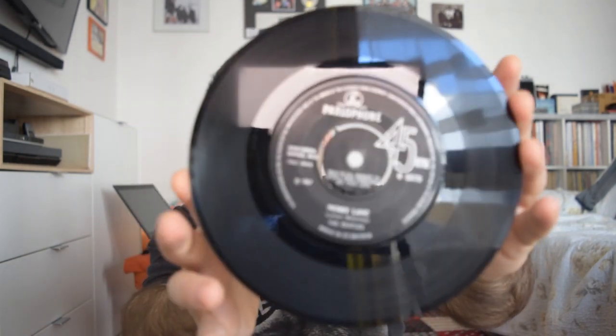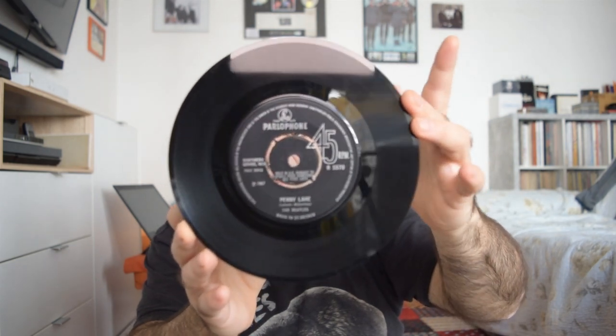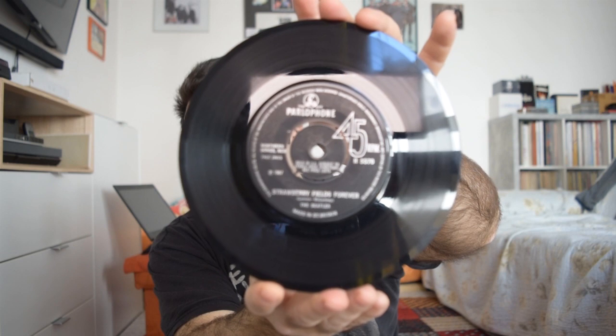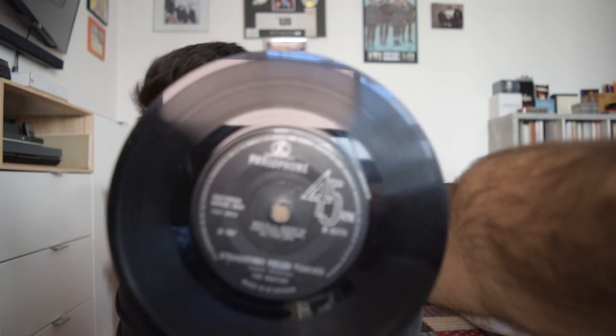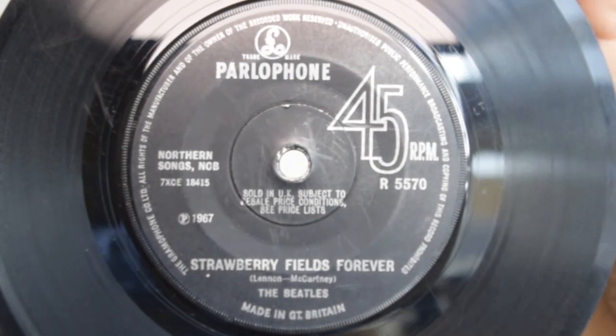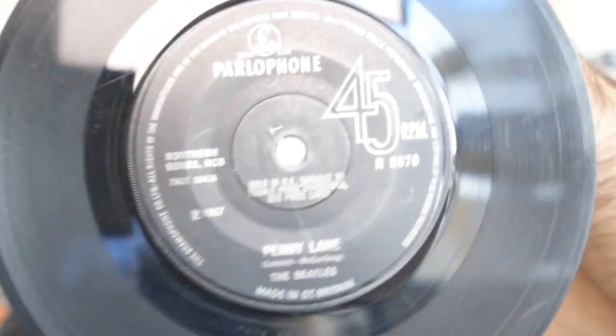With the single there is nothing to talk about. Absolutely standard design. Parlophone logo, catalog number, matrix number, sold in UK tags, the gramophone on the perimeter, made in Great Britain, and yeah, nothing really to mention here. Only I want to show you the Strawberry Fields Forever on the solid center. That's how it looks like, the original single and solid center, Strawberry Fields Forever and Penny Lane.